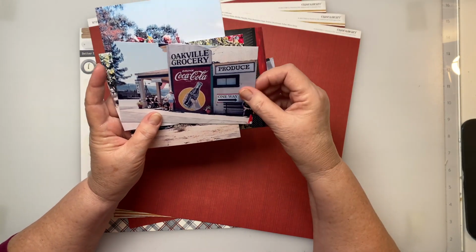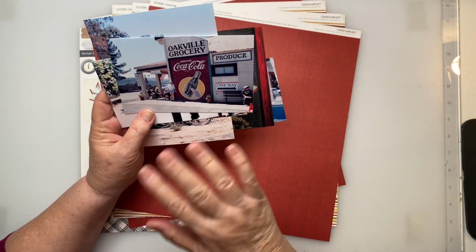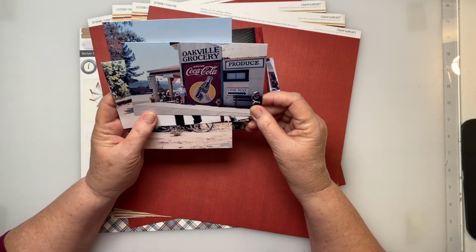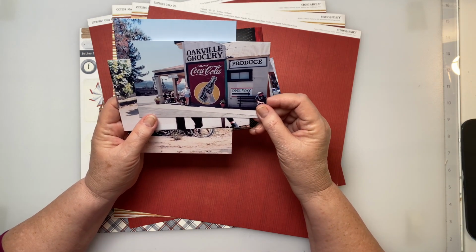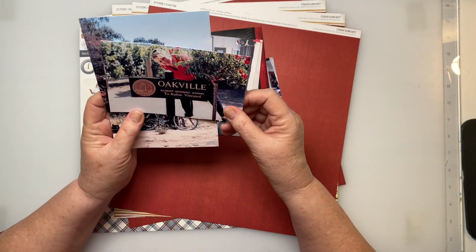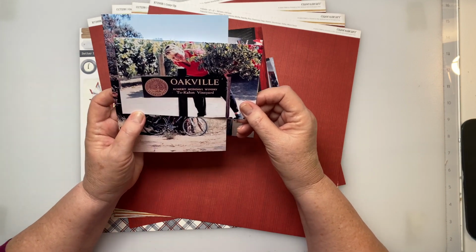So there you go. Oakville Grocery, if you're ever in the area, don't even think that it's a simple grocery store when you drive by. The most incredible gourmet cheeses and wines, and you can order a gourmet sandwich there and take it with you to a vineyard and do a little picnic. Awesome place. Me acting like a goof, just having fun with my daughter.